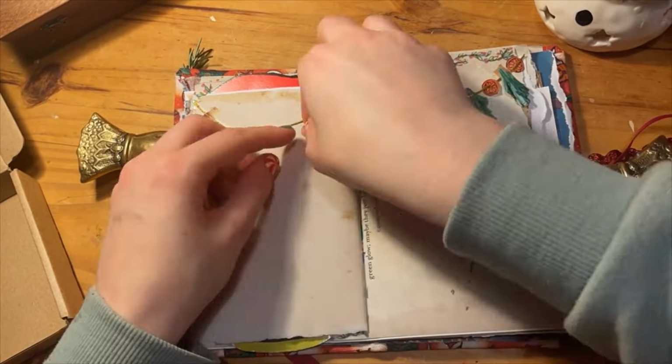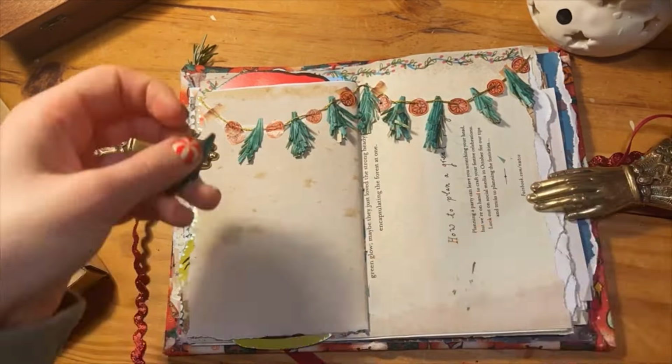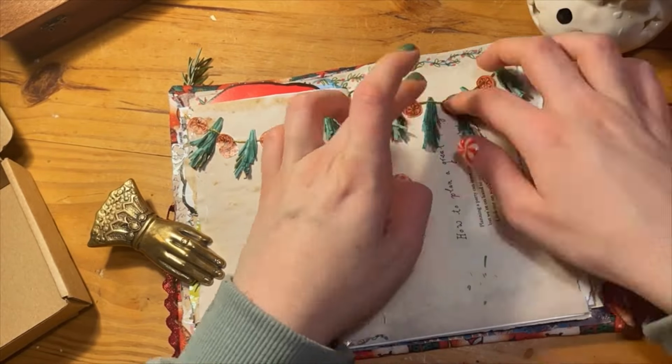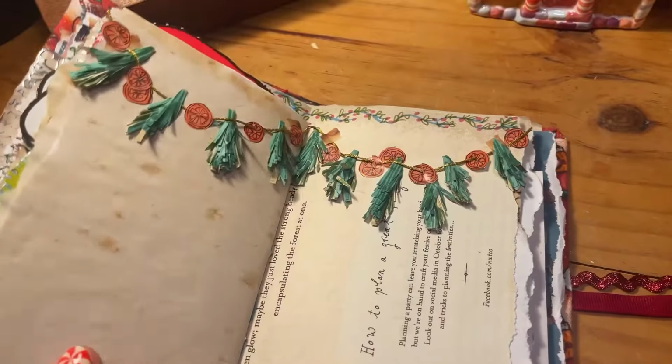And I also want to know what other things you think would make a cute little garland to drape across your journal pages, because this really sparked a bit of inspiration for me, and I thought, oh my gosh, imagine the possibilities of making little cute garlands for your journal pages, like little decorations or candy canes or I don't know what. But if you have any other ideas, let me know.